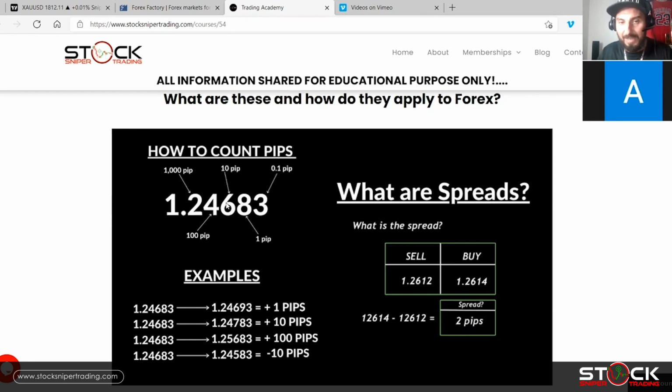And then when this one goes from 68 to 78, that's a 10 pip move. And then the next one, this four, if this goes to 1.25, that's a 100 pip move. And then this one is 1,000. We don't ever get a 1,000 pip move, but if this one was to go to 1.3 right here, you get 1,000 pips. But what we're concentrating on is in here, because we're looking for 10, 20, 30, 40, 50 pip moves.